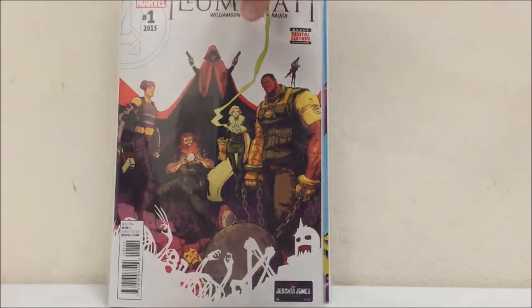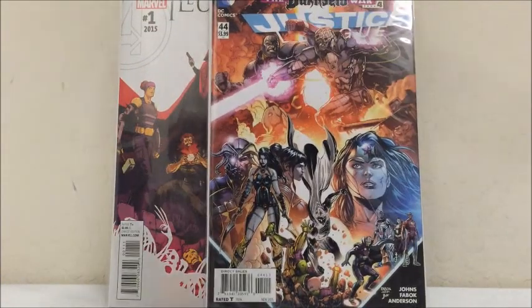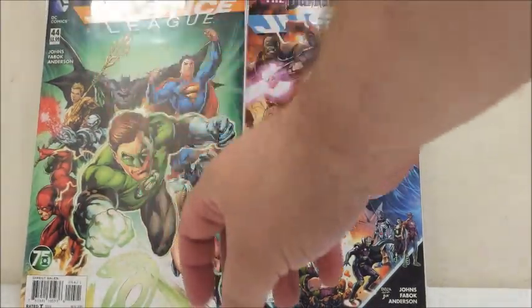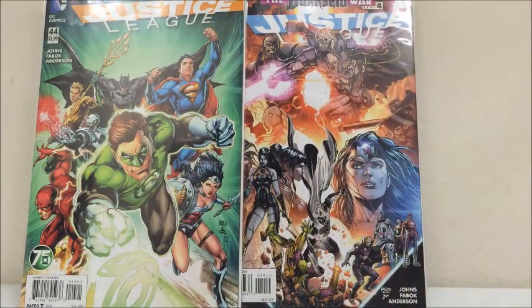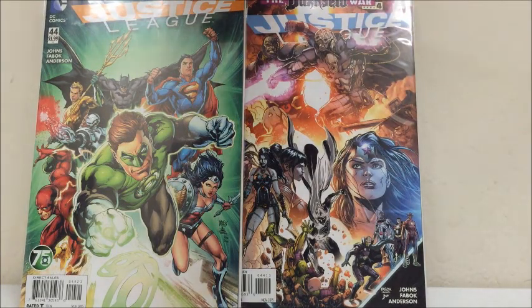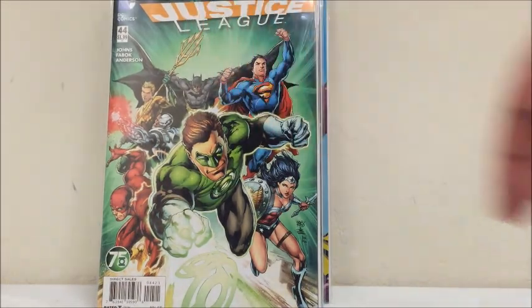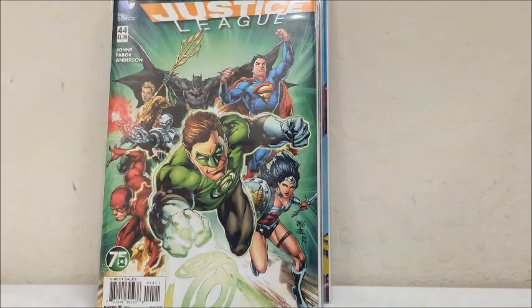Illuminati #1. Don't know much about that, but figured why not. Got 2 different copies of Justice League 44. I got the normal copy, then I got the Green Lantern tribute cover. This is the death of Darkseid. So I have a feeling before the Darkseid War is over that we may see Darkseid back, so I wouldn't get too excited picking that up, but at $1 a piece, no problem on that.